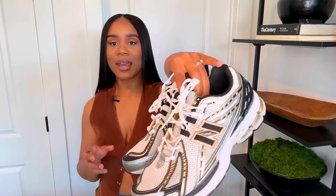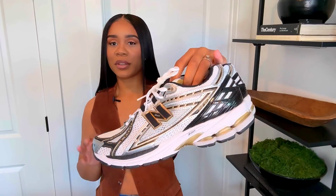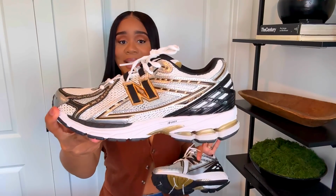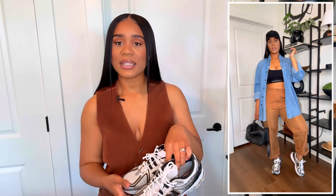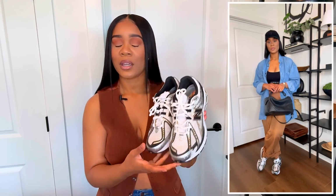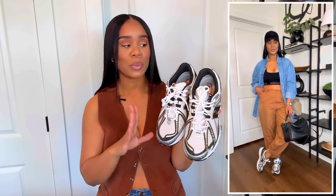Ugh. When I say these are so good, these are so good. So they borderline that dad sneaker, but they're still very slender in silhouette. I love that they are both metallic silver and metallic gold. I love the idea of mixing metals, and this is the perfect silhouette to do so.